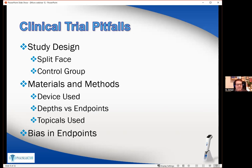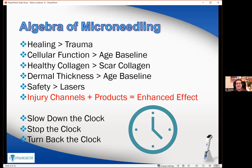Also, a lot of these have a lot of bias in their endpoints. Some of the questionnaires, independent observers versus patient observer, there really is no placebo control unless you're doing a split face. But anyway, that's aesthetics for you. You can't get perfect. This is really a lot on one slide, but I call it the algebra of microneedling, and I'm going to show it again at the end as a summary.